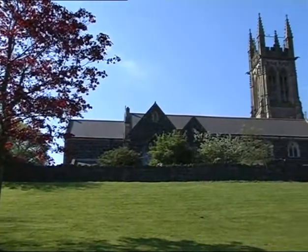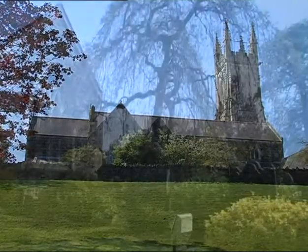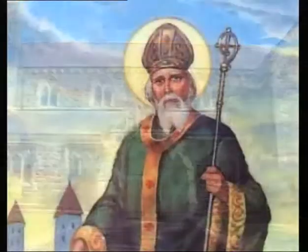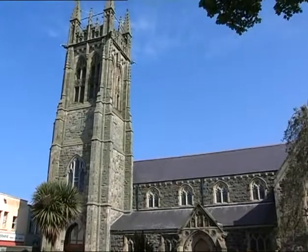Another building we'll be looking at today is St Patrick's Church, another iconic building and another A-listed building within the town. St Patrick's Church was established by St Patrick in about the 5th century, when St Patrick was given a piece of ground on which to develop a church.